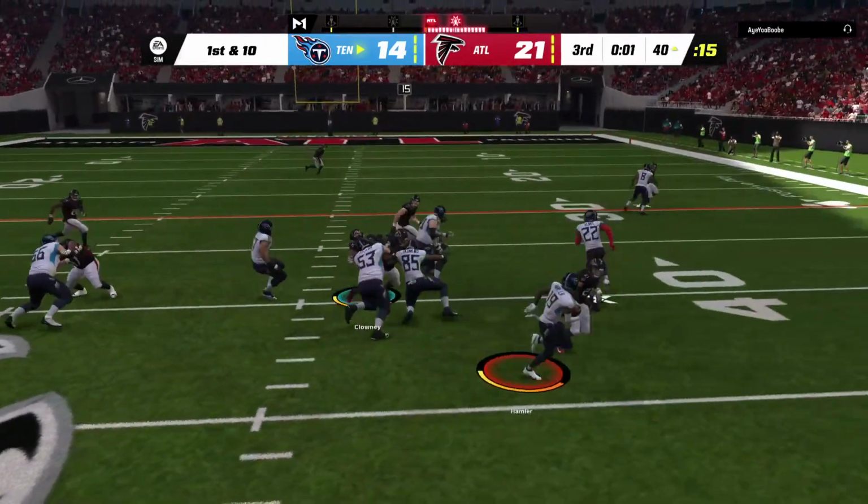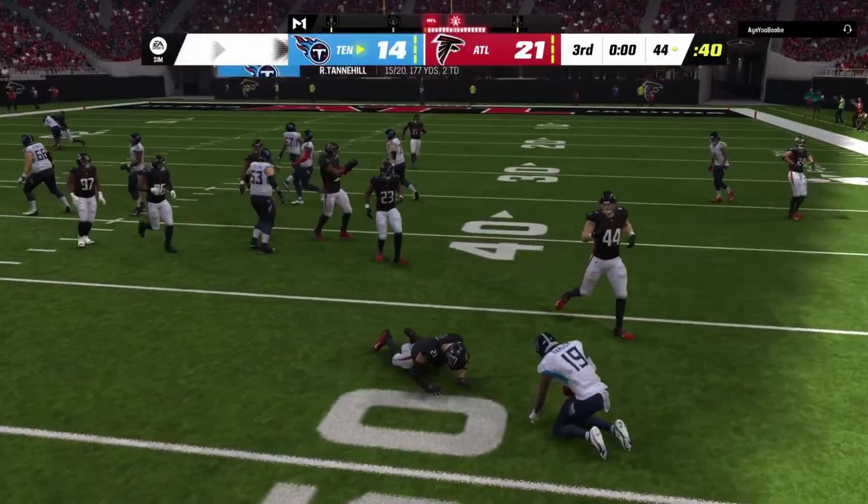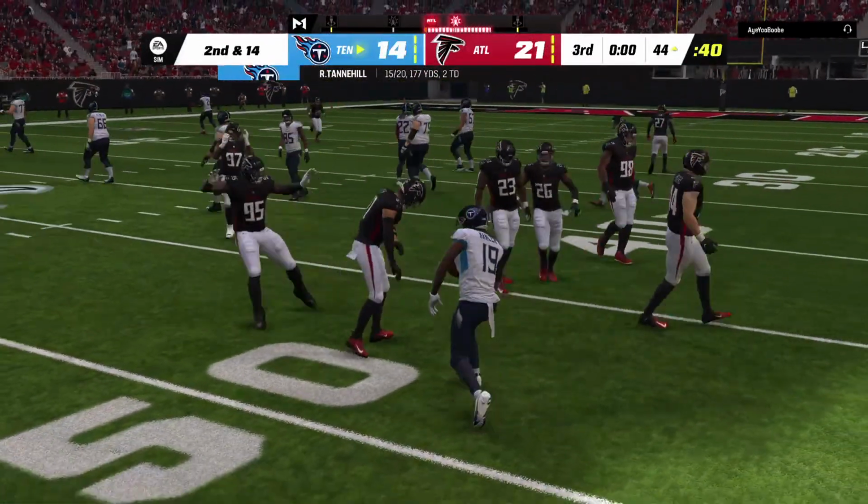Now Tannehill with a little touch pass to his right out. And he got blown up. Losing yardage on the play back at the 44.